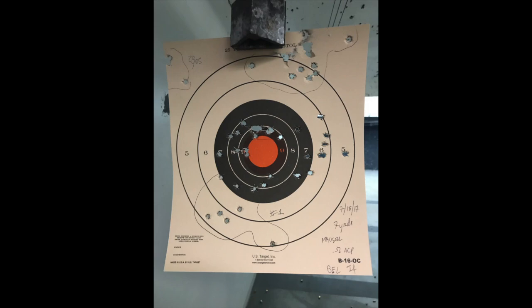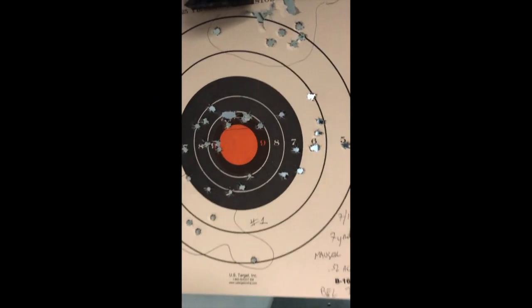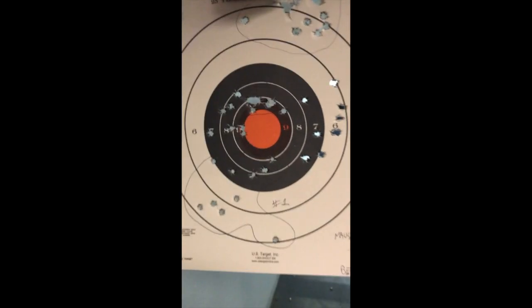Okay, so I shot this particular one. It does need a lot of lube. Can't deny that. It has a safety on it. For accuracy, if you want to do a little single shot and cock, it lightens up the trigger pull a lot. Okay, it feels pretty good in my hand. I really think it's a pretty cool pistol.